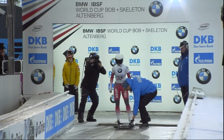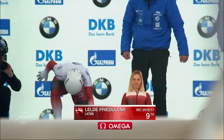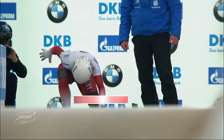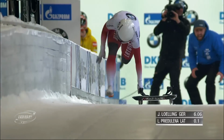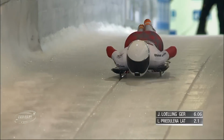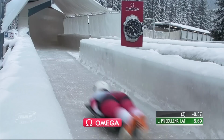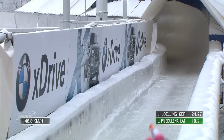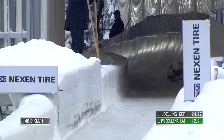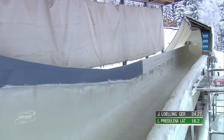So 10 sleds down, 12 to go for the remaining 10 spots in the race. Lelda Pregelena, 5th place here last year. 2015, she was 4th on this track in the Junior World Championships. So she's got good memories of this track. 5 races here in her career, which is as many as all of the Germans, barring Jacqueline Lurling. Yeah, the Latvians have always done pretty well on this track.